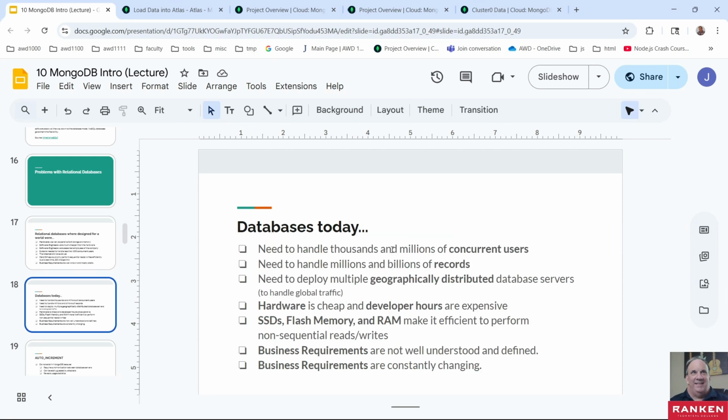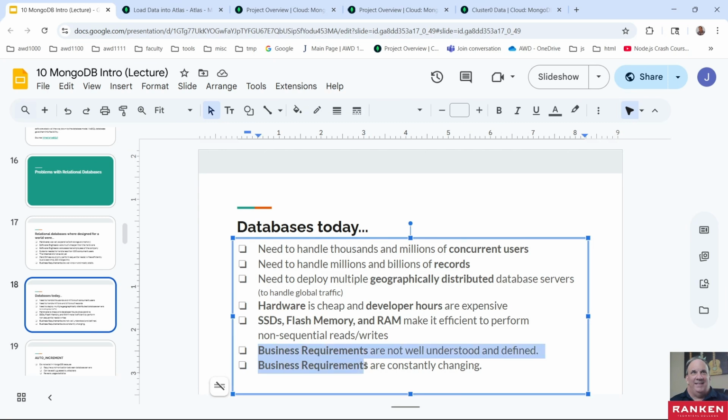Databases today, just say it needs to handle lots of concurrent users, lots of records. Hardware is cheap. Everything's cheaper. So another thing is business requirements are not well defined and understood, right? Business requirements are constantly changing. Yes. And that's the whole idea of what I was referring to from the waterfall perspective and the agile.